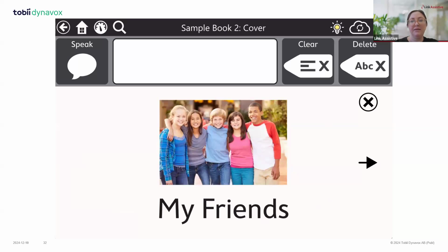So I'm going to stop that because I'm not sure, but you can see here that the books could be about anything. The templates are very easy to edit and to personalize. You might want to use this as a social story or similar.